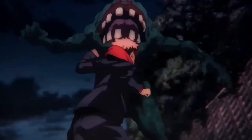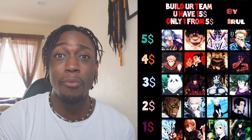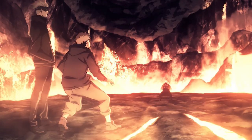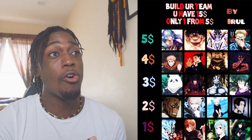A lot of the domain expansion users have no effect on Itadori because, ding ding ding, we got Sukuna. What are they doing if Sukuna's in their domain? This means Mahito's domain is rendered useless. This means Jogo's domain is rendered useless. I can go on and on. None of them can hang with a Sukuna when it comes to domain expansion.